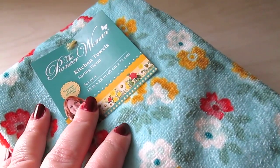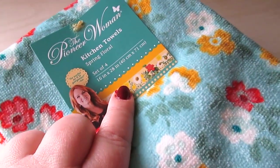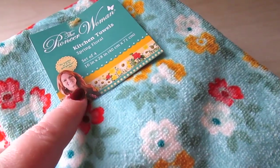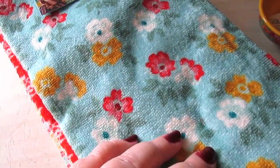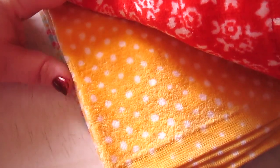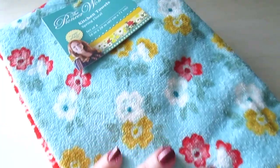I picked up the Pioneer Woman kitchen towels. These are in the print Spring Floral, and there's a set of 4 of these. They are $10, but they're huge, 16 inches by 28 inches. Here's the first print. How gorgeous is this? There's a red and a white, yellow and polka dotted. She does have a set of dishes that would go really nicely with these. Here's the other one. And they are thick, nice kitchen towels.